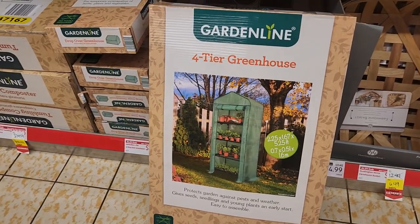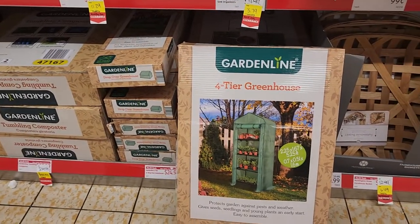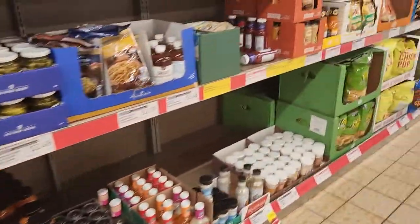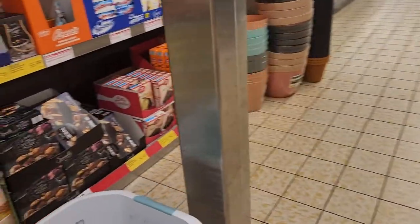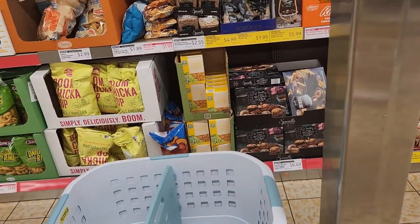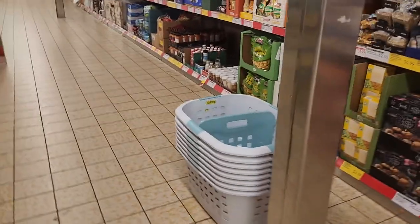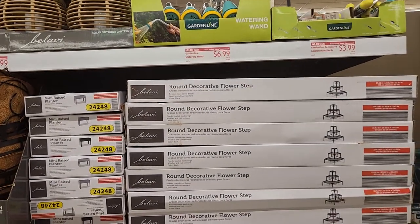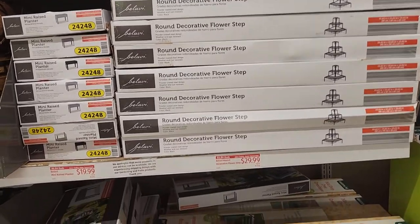Easy to assemble. Okay, they should have more by the time I come back, but I am strictly looking for a different type of planter, so I'm gonna have to put this up. All right, and then of course they got the juices and stuff. Got some baskets. You can do all type of planting and everything. Like this, I like this. This is a round decorative flower step. And this is nice for like a front porch, or if you have a patio to put your plants on.